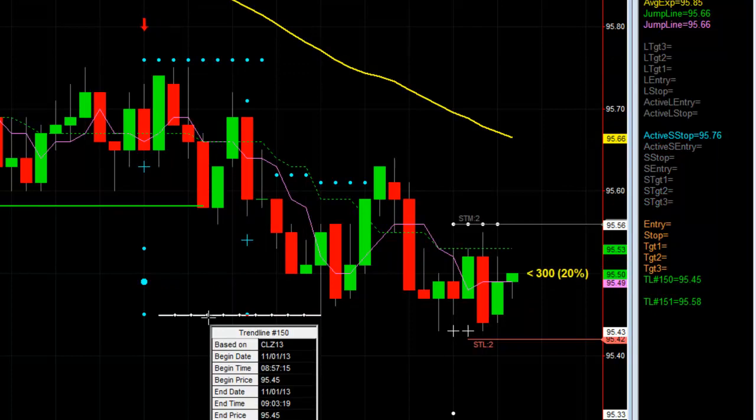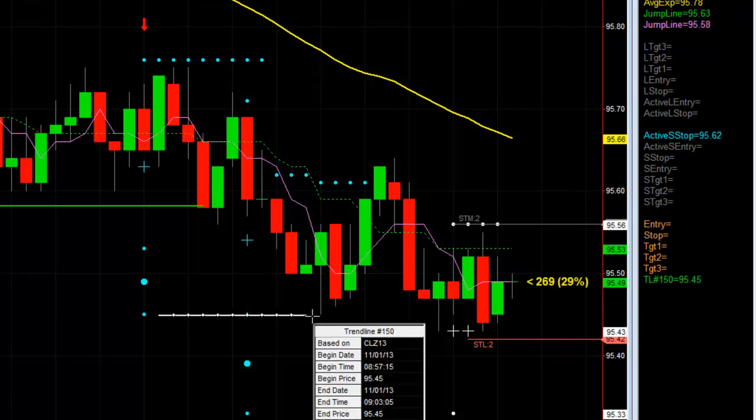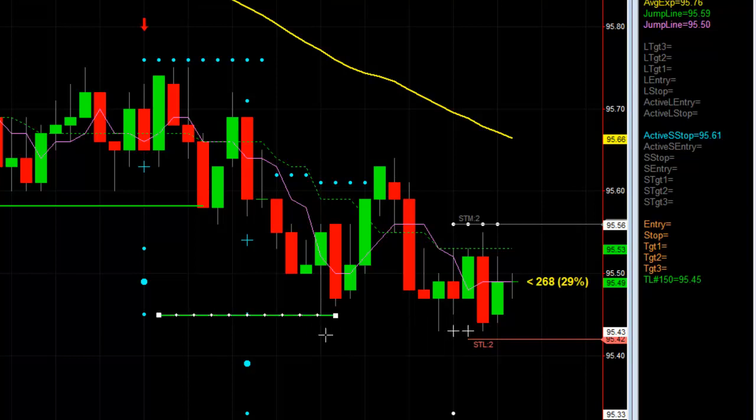So I mitigated. And look at how it came down to that exact level. I mean, it didn't go any further. That was it. Had my target in the exact perfect place. That was lucky too, but it's nice to see when that works so well.